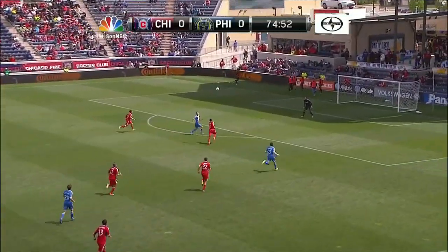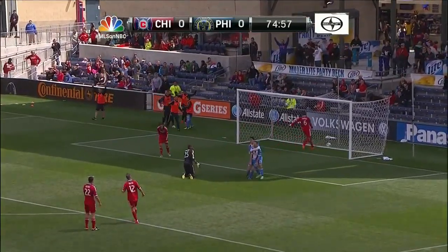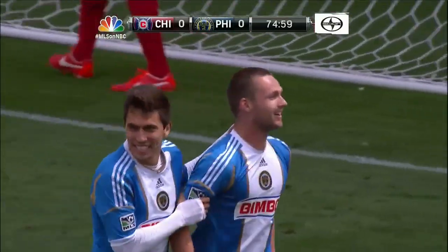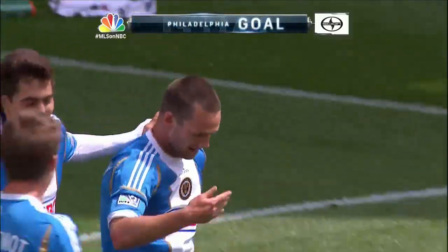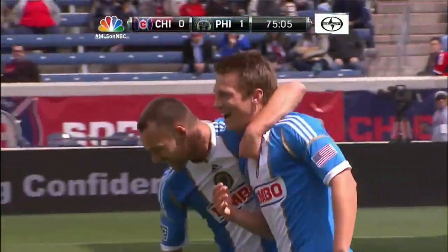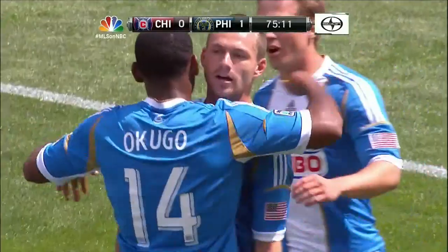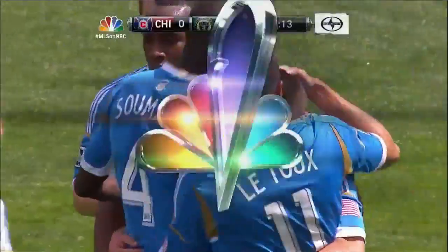Look at that ball down the centre. Quickly taken free kick. McInerney's in! And McInerney has scored! It's what Jack McInerney does. Goal number 7 this season. A wonderfully flighted free kick from the 2. McInerney finished it off. And it's a shocker at Toyota Park. The Fire have been punished for missing their chances.